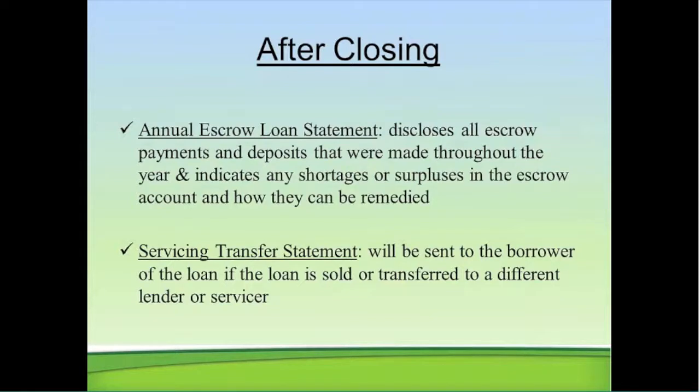After closing and during servicing of your loan, you will get an annual escrow statement. This will be similar to the initial escrow statement. It'll show all the activity on your escrow account for the year. And by escrow account, I mean taxes, insurance, and mortgage insurance.